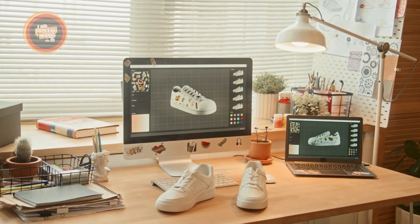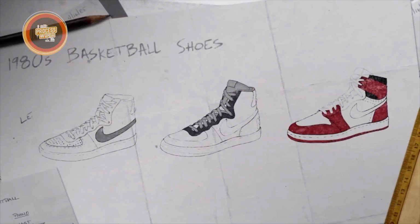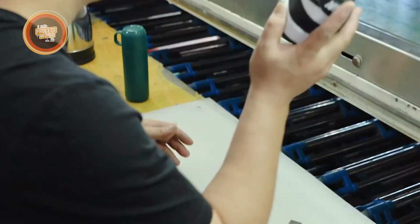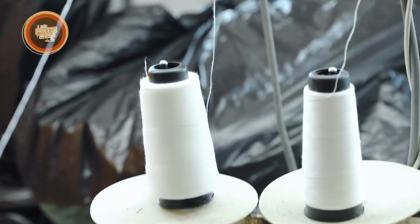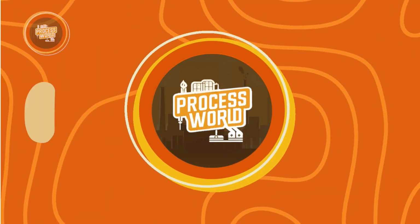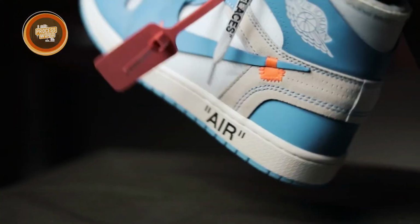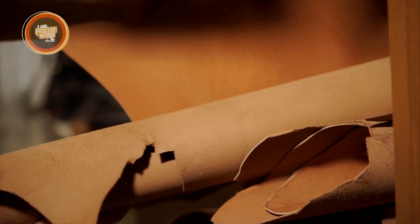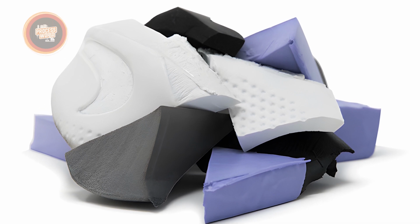Once the designs are finalized, the focus shifts to materials. Nike is known for its commitment to high quality and sustainable materials, which play a huge role in the performance and durability of their shoes. Every material, synthetic leather for durability, lightweight mesh for ventilation, EVA foam for cushioning, is selected with intent.